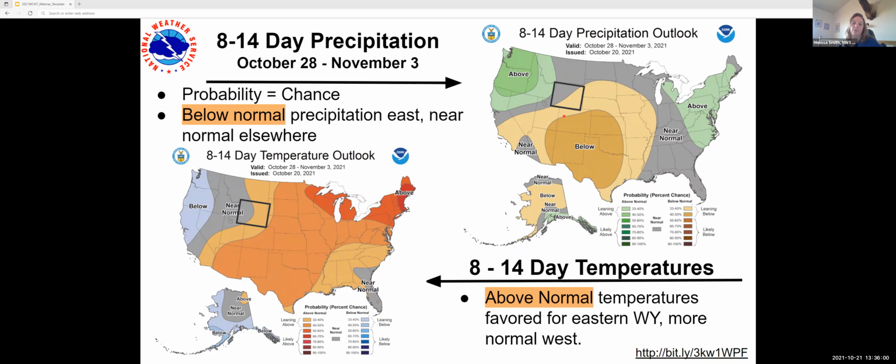This is our 8 to 14 day precipitation. It finishes up October. We get into early November. Again, we'll start on the top right with our precipitation outlook. You can really see that as we get into November, the trend for precipitation starts to dry out. Most of southeastern Wyoming is going to be in that below average precipitation, kind of that trend of what we had been seeing over the last several weeks.